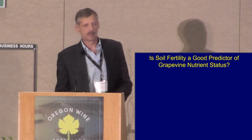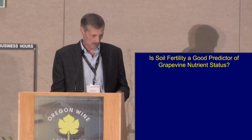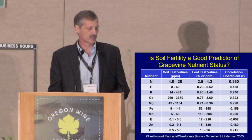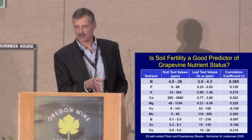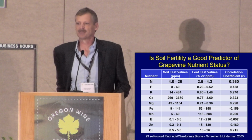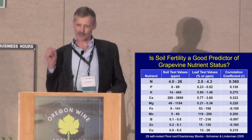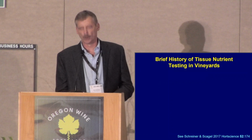All right, so this idea about soil testing. Is soil fertility a good predictor of grapevine nutrient status? Well, I have some data on this, and this dates back to the very first project I did on grapevines in Western Oregon. We surveyed 29 own-rooted vineyards, and this is just basically the soil test values and then leaf test values from those vineyards, and this is just the range of values, and then on the far right column is the correlation. And you can see it's not very good. In fact, some of them are negative. The one I've got highlighted there on the top, nitrogen, was the one that was the closest, but even that was not significant. So, short answer to that question, no.